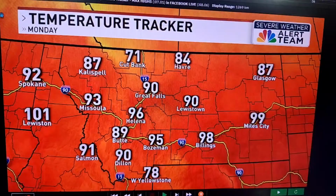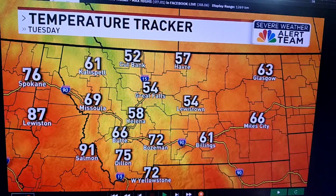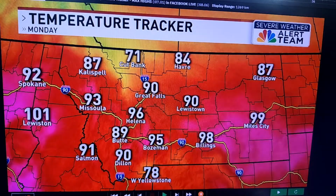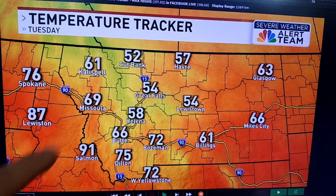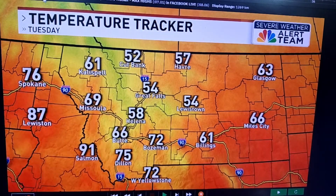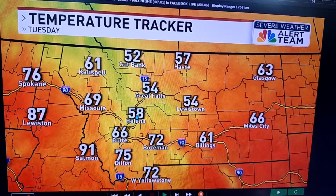There we go. As for today, again, 80s and 90s for our area, looking at 101 there out in Lewiston, Idaho. So it's going to be a hot one. No two ways around it. Tuesday, you see that big change from the 80s and 90s down into the 60s and 70s for most areas, but Cut Bank, Great Falls, Helena, highs only in the 50s for Tuesday with widespread showers and widespread rainfall expected. 61 Kalispell, 69 Missoula, 66 Butte, and then 72 and 75 for Bozeman, Dillon, and West Yellowstone.